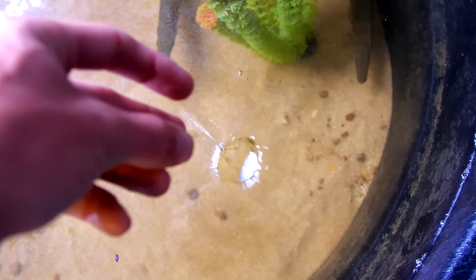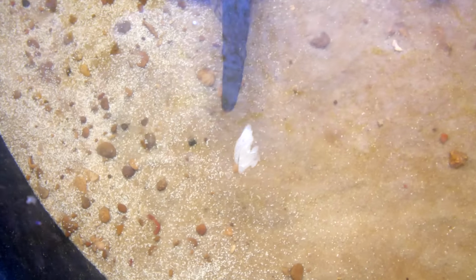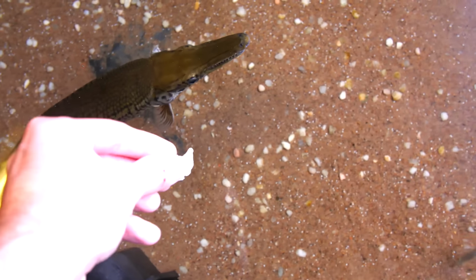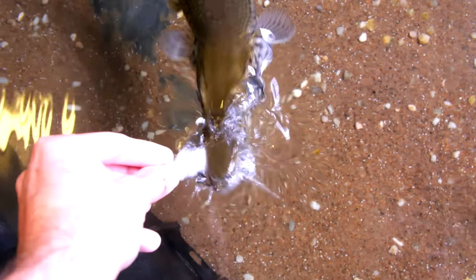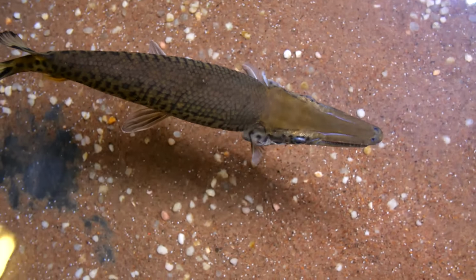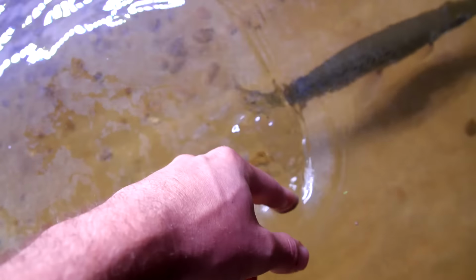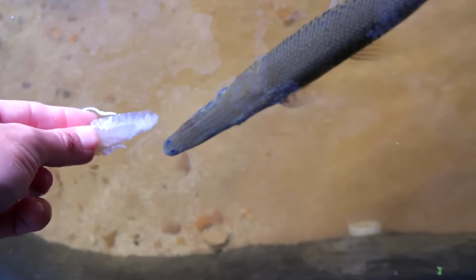I can still only get one gar in here to hand feed. Cool. He's eating a lot today. It's probably like a sixth or seventh piece already. So this film you see on top of the water, that's from the tilapia. Tilapia are real oily. This looks like a huge piece, but he'll be able to get that down no problem.